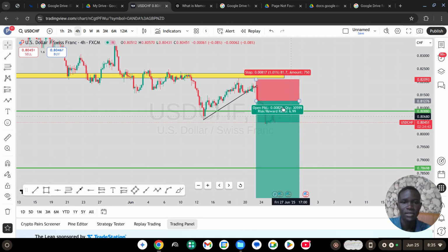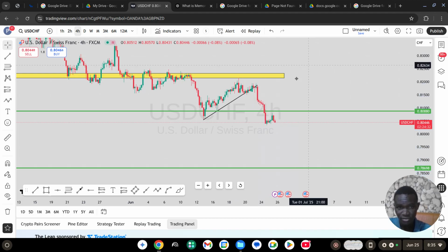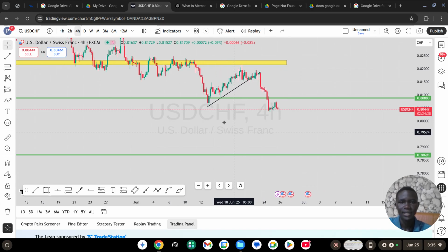Let me first remove this one. How will you be able to enter? Let the market give you guys one more retest like this, and then it rally all the way to the downside.